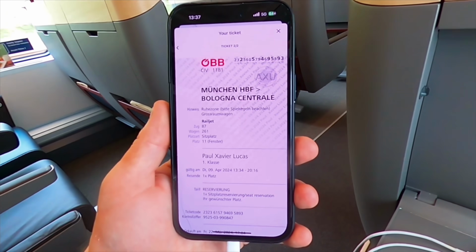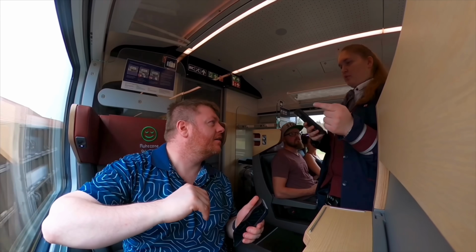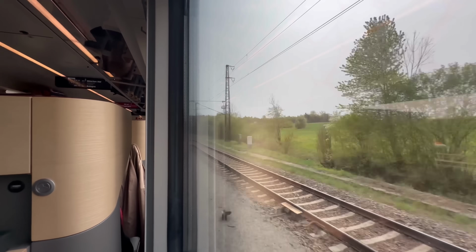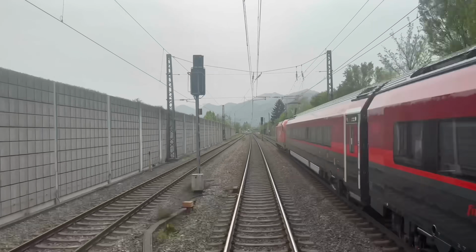Like most passengers, I've gone for an e-ticket, but when it gets checked, I'm told we have a technical issue with the train, which means we'll need to change trains at Innsbruck. But the replacement will apparently be identical. We're now doing 220 kilometers per hour, having just crossed the border into Austria.